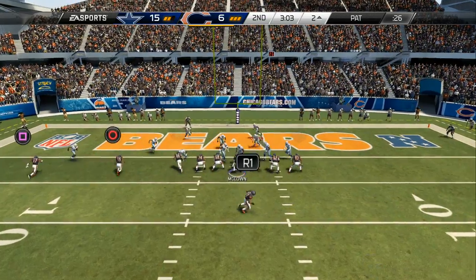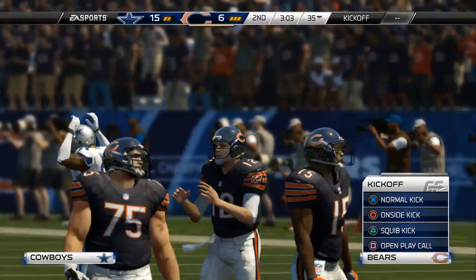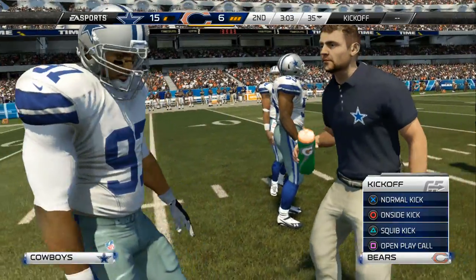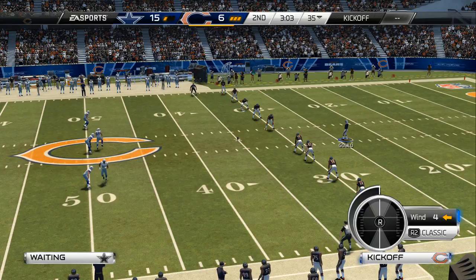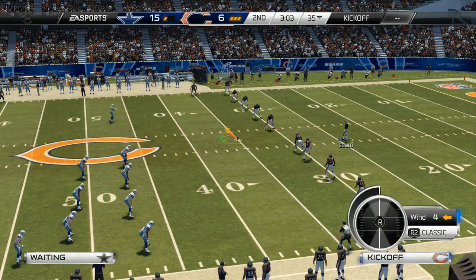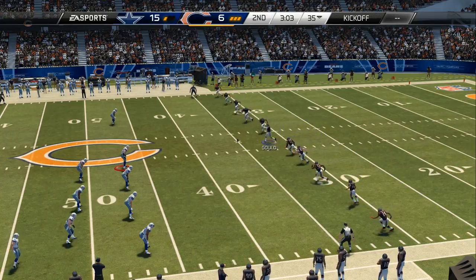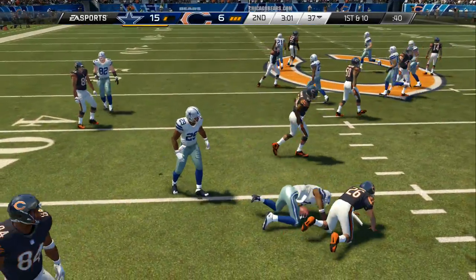They'll get set, looking to convert on this two-point try. They failed to convert on the two-point try, so they'll just have to settle for the six. They're lining up here for the onside kick. That's a timeout call. The Cowboys are ready to run back this kick. He's got a chance to return this one. That'll stop the play right there.